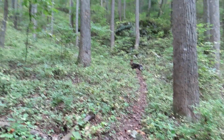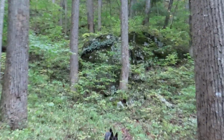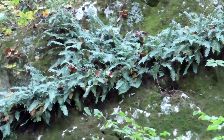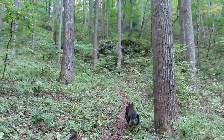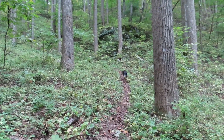Look at this hill in front of us. We've got to go up this hill, and this is a pretty cool rock right here. This one big rock with all the rock cap polypody ferns on it and everything. Pretty neat. We saw some neat fungus. We haven't taken pictures of them because we've been huffing and puffing too much. But it must be kind of wet here.